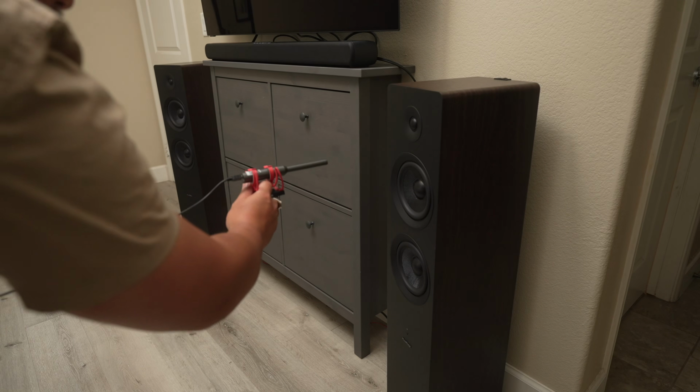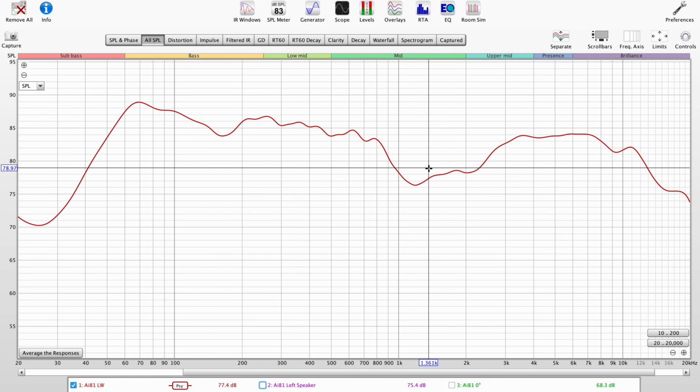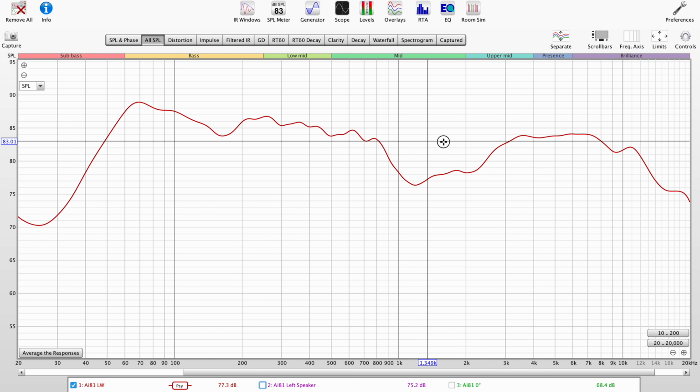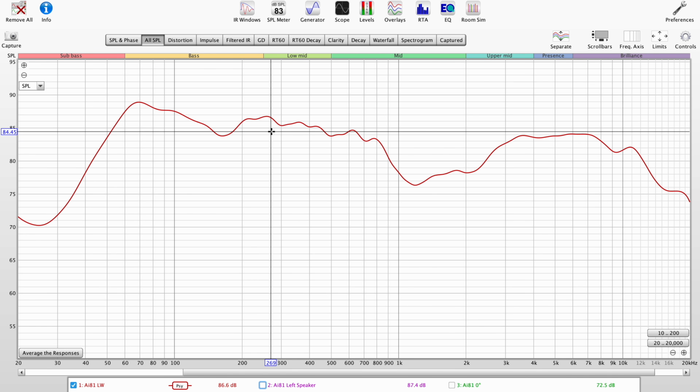So here we are in my bedroom, and I've been testing out these Fluance AI81s for a couple of weeks, so I know what it sounds like. But let's take a look at some measurements and let's see if you can guess what it sounds like. What do you notice here? Anything that you see here? I see something missing. I don't know what you guys see. How do you guys think this is gonna sound?